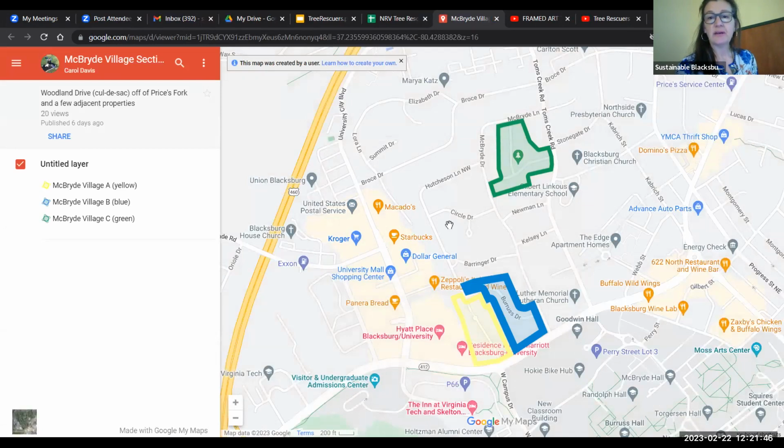Right? So here's McBride Village. This bigger area is McBride Village. So for each neighborhood, we've mostly just created 3 sections. We know we need to create more, but this is just to test the program, right? So you're saying, okay, I think I would be interested in doing this yellow section.